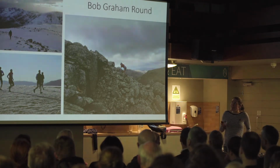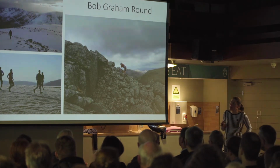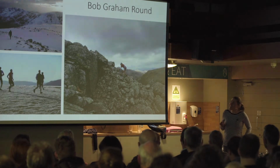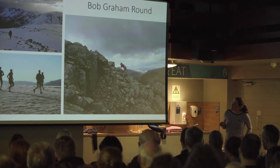And in April that year, I went with a fantastic group of friends, and we had an amazing day, perfect conditions, and ran it in 15 hours and 24 minutes. So at that time, that broke the record and caused a bit of a stir in the fell running community. But that was the Bob Graham Round.